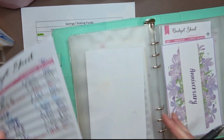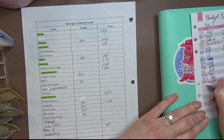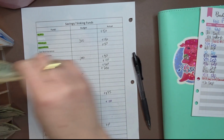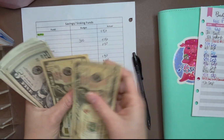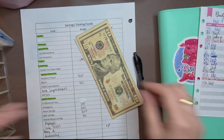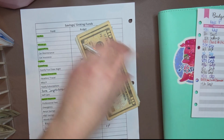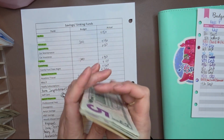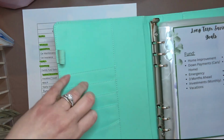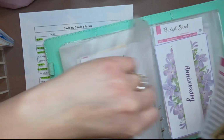I will put a little bit into my mother-in-law. Let's see how much we can put this month. 10, 25, 35, 45, 50. I'll put 50. And I'm okay with that because I've been putting a lot into it recently. But we've got to start her back up because that is now empty. So let's put it back. Okay, so 50 is going in here.